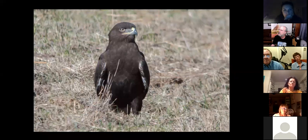This one's actually in Fall River. Next slide. Another ferruginous hawk. This is the dark morph. And one of the telltale ways to identify a ferruginous hawk is the long gape. You see how long the gape is, it extends underneath the eye. That's one way to tell a ferruginous from another hawk. So that's the dark morph.